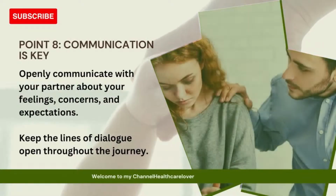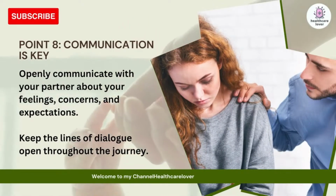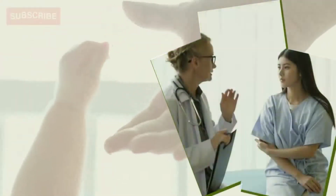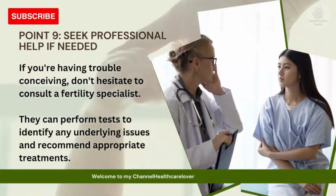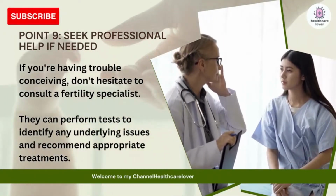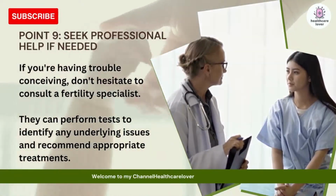Communication is key. Openly communicate with your partner about your feelings, concerns, and expectations. Keep the lines of dialogue open throughout the journey. Point 9. Seek professional help if needed. If you're having trouble conceiving, don't hesitate to consult a fertility specialist. They can perform tests to identify any underlying issues and recommend appropriate treatments.